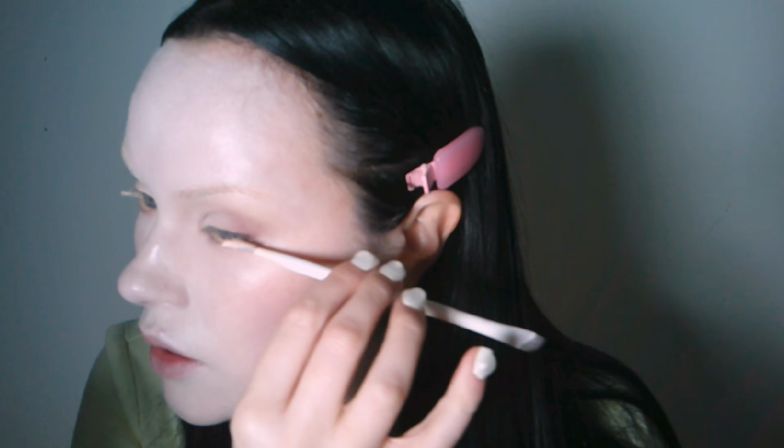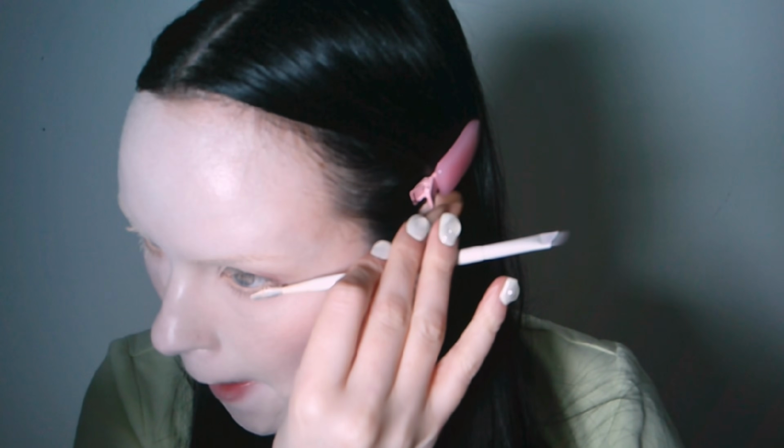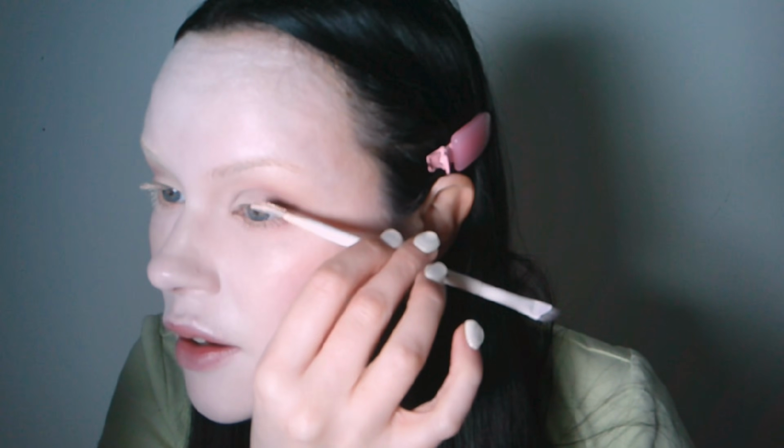Now I'm gonna do some concealery lashes. Again, I'm gonna mix the foundation and the Klein white paint. More foundation than white paint because I want the peach to neutralize the darkness of my lashes. Don't forget the bottom as well. This worked so well as a mascara brush. Brands need to make mascara brushes like that, especially for bottom lashes, that was so good.